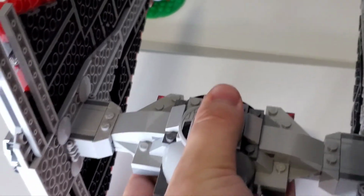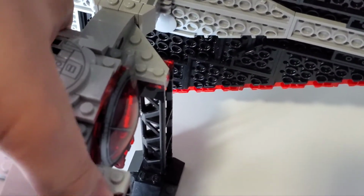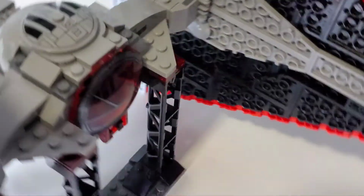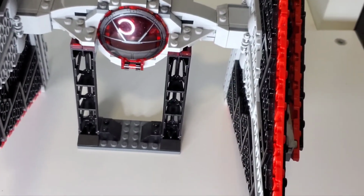You just put it so that the front two hooks, this one and this one, lay on the two red studs, and you're good. You've got your Sith TIE Fighter on its stand, and it's ready to be launched into another battle.